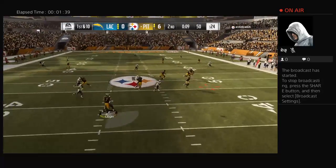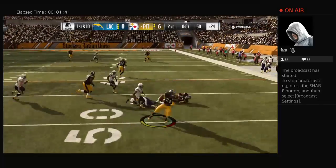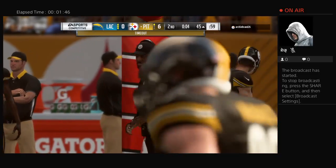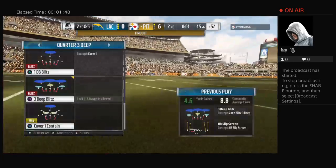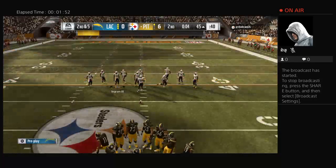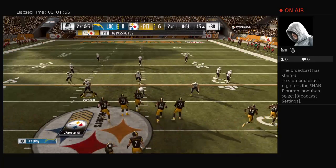After the interception, here's Roethlisberger. He'll try and set up the screen. It's complete, and he'll be brought down at the 45-yard line. And with just 4 seconds left in this first half, a timeout called. 2nd and 5 after the 5-yard completion on first down.